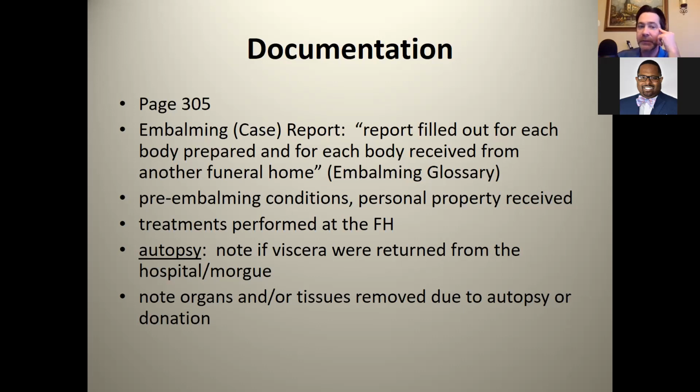So an embalming case report is filled out for each body prepared and for each body received from another funeral home. So even if you get a body that is embalmed in Florida and then shipped up to you, you still want to do a case report on them. You want to note pre-embalming conditions, personal property received. And personal property is a big deal because you want to create a chain of custody with that.